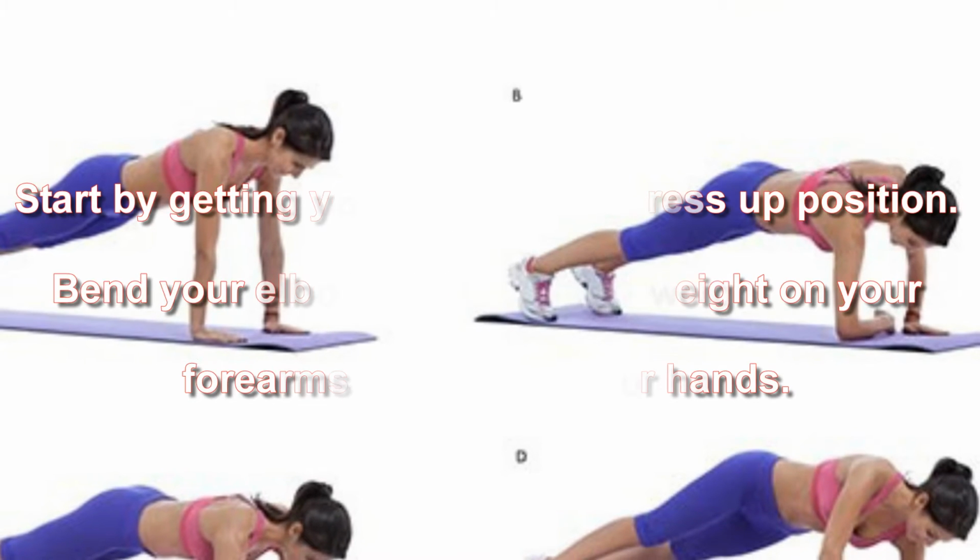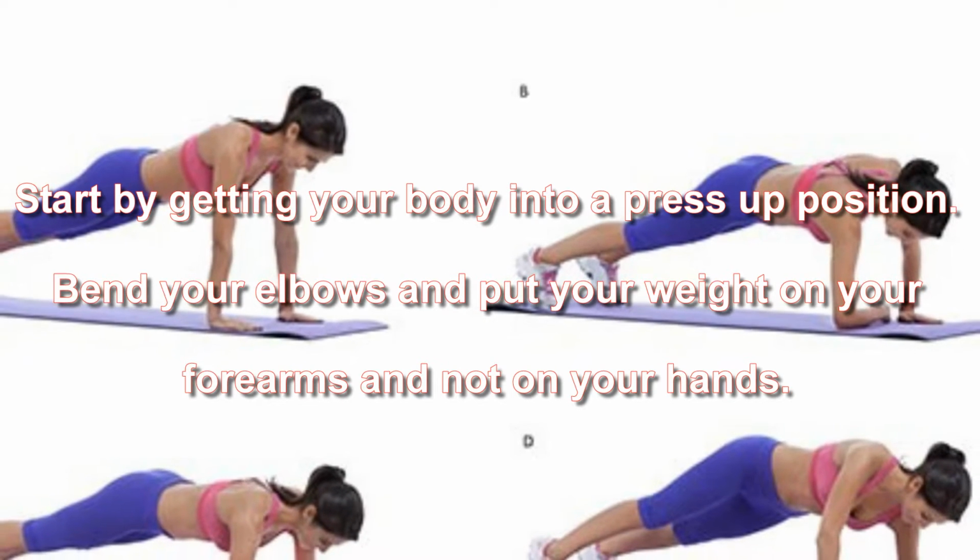3. Planks. The plank is one of the best exercises you can do for your core because it helps build isometric strength, sculpts your waistline, and improves your posture. And also, depending on the type of plank you try, you can also deploy your back, arms, shoulders, glutes, and hamstrings. Start by getting your body into a press-up position.